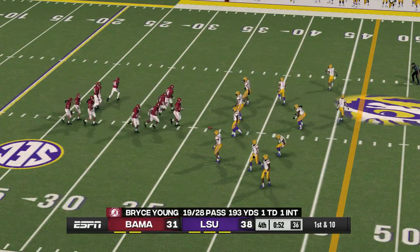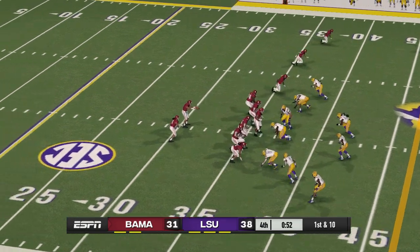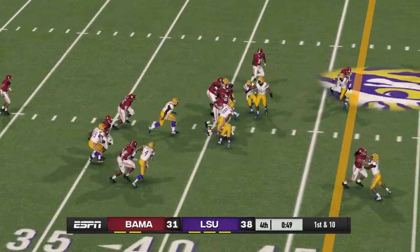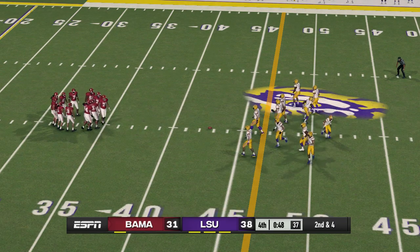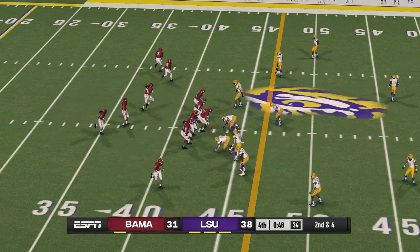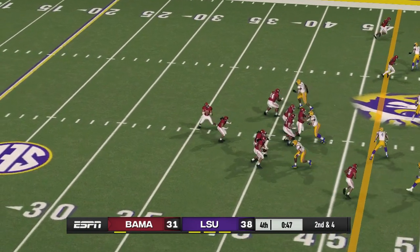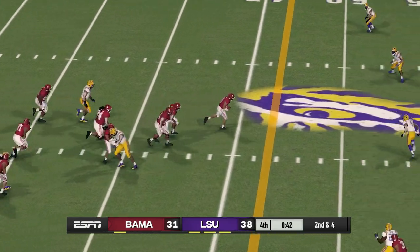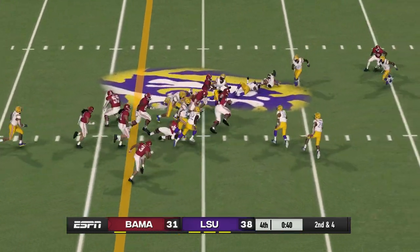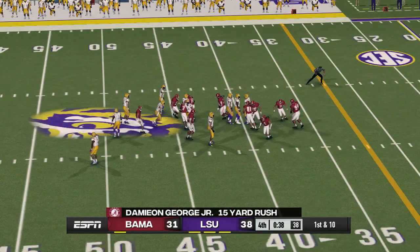This young man is becoming more and more part of this passing game. He does a great job of making guys miss after the catch. Brought down after a nice run up the middle. Gibbs picks up about 7 yards on the halfback draw. So it's second down now, and they need about 4 yards to pick up the first. He's on the run, runs with it, and he's got room. Ball is loose, fumble. He's taken down around the 42-yard line.